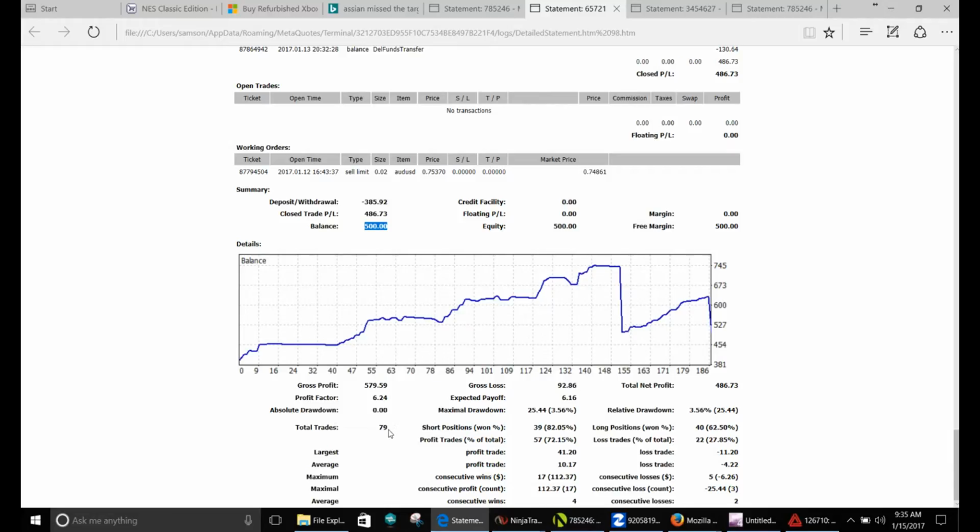79 trades. We won 82% on this particular account. 39 short trades. Long positions 40, 62%. Largest win $41. Loss $11. So you can see the risk reward, because a lot of times you'll have traders that have a high win percentage, but the losers are huge.